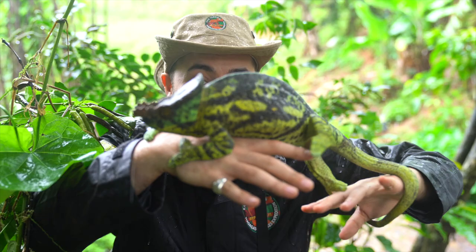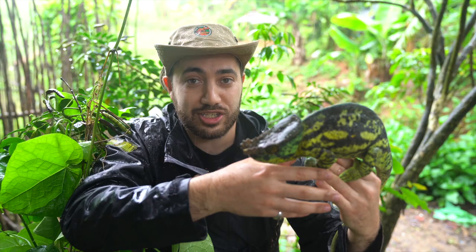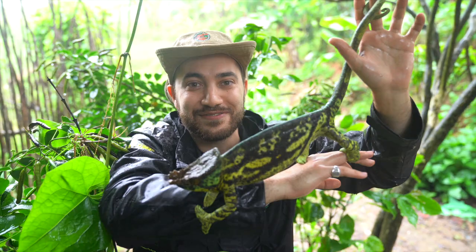But look at this guy. As I've been saying throughout the trip as a joke, they're a tree triceratops. He has those massive rostral processes on his face there. He's handsome, he's got the coloration. Look at that prehensile tail. It's like a fifth limb. He can wrap it around branches. He could hang from it if he needed to. He actually grabbed it and used it as a vine to evade us bringing him out of the tree.